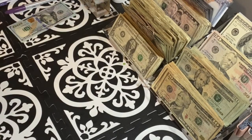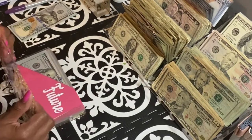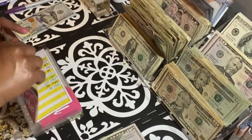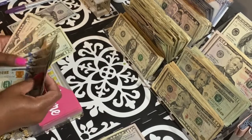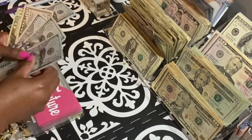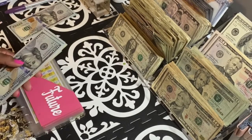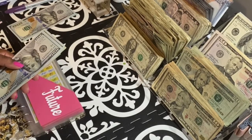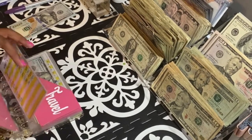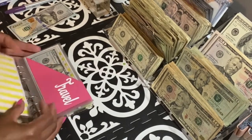And next, we are going to do this one. Starting with Future. Future is getting $50. Okay, Future now has 100, 200, 300, 350, 370, 390, 395. I hate that. I kind of want to just put that $5 with that and go ahead and call it a day, but stick with the plan.